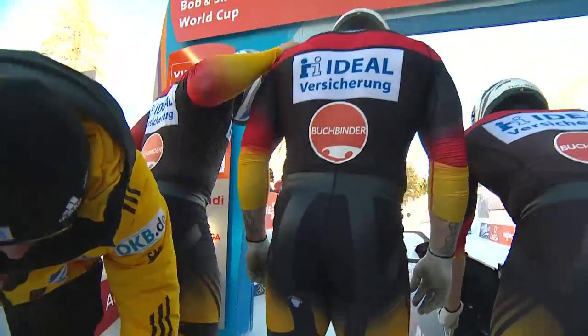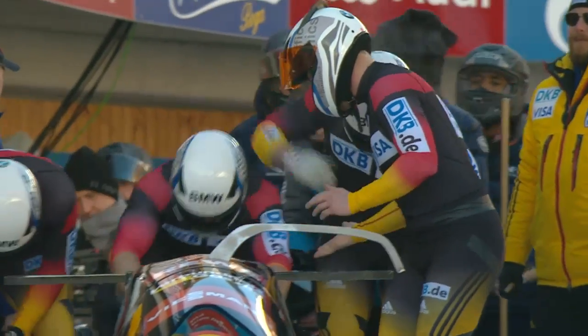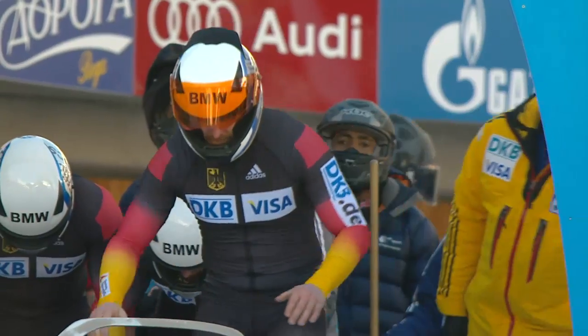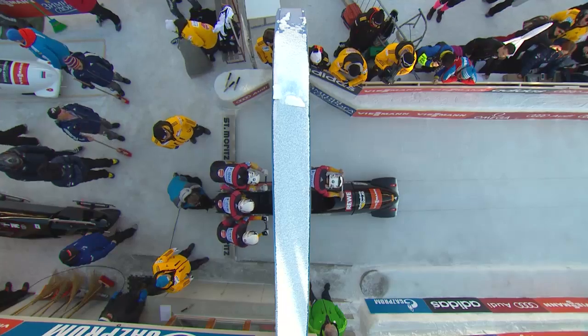Marco Hubenbecker, Alex Rödinger, and Martin Putzer. Four-man mountains. And Max Arndt with some silky driving skills. Let's see if he can repeat that performance today.